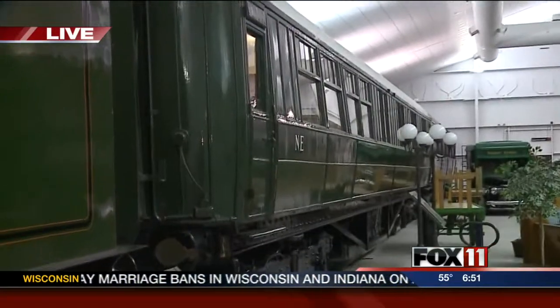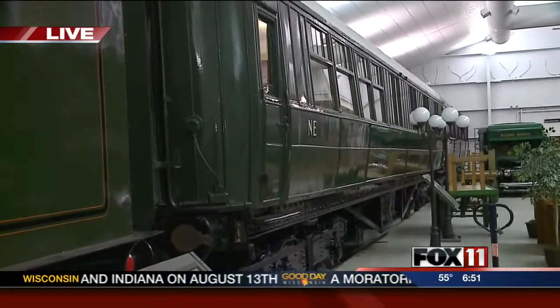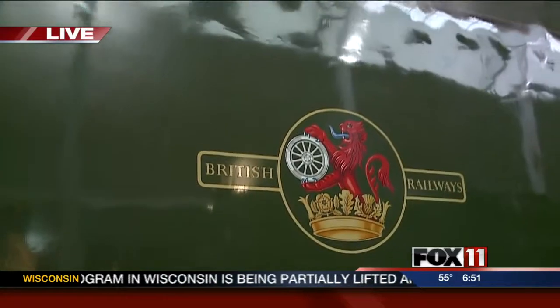For the green for the cars, that was what they used during the war years. They wanted a nice darker color so it would blend in a little more. When the Germans were coming over and bombing, they basically darkened all the colors for their locomotives and their cars, so they couldn't be picked out as well on the landscape.